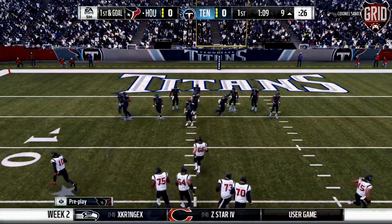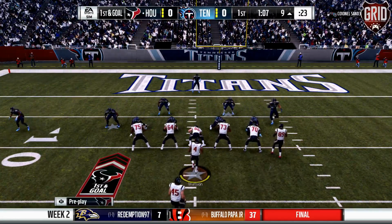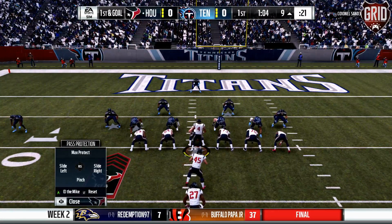Two big plays in succession. Not sure this D knows what hit him, but now they got to get ready. It's 1st and goal.